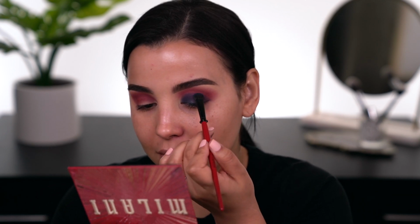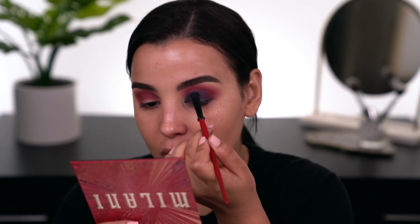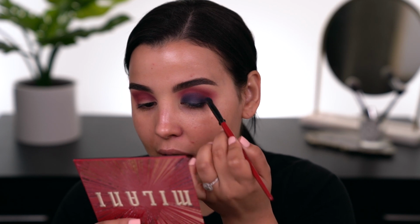The formula definitely feels different than their Most Love Mattes palette in the Bold Obsessions. If you guys have tried this and you also tried some of their other palettes, how do you guys feel about the palette in comparison to each other? I'd love to know.